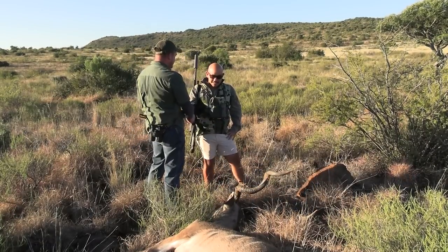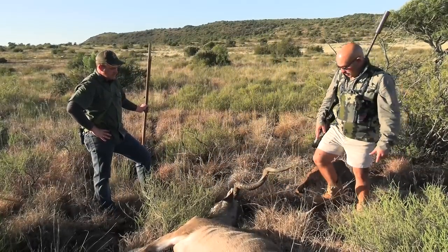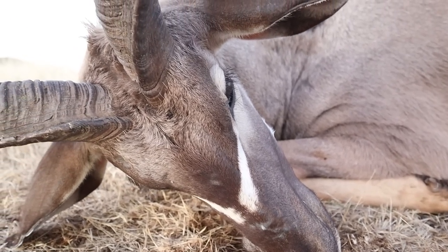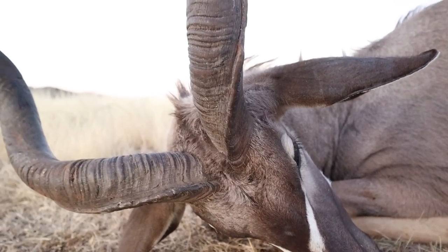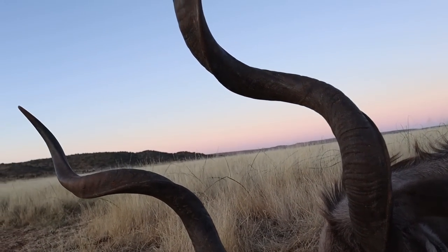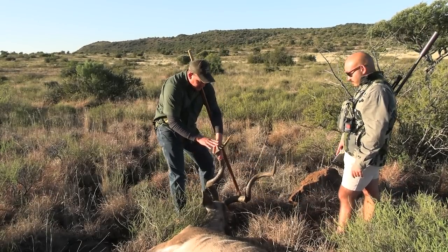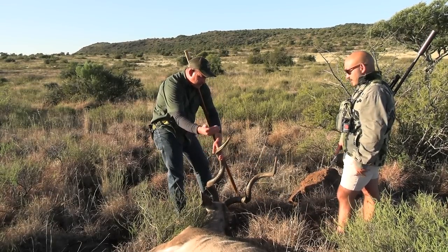Well done, sir. Thank you, sir. You can be happy with this kudu. I'm very happy with it. Look at these ridges. It's an old bull. Nice and thick. Old bull. Symmetrical curl. You see, like that other one was nice and wide, but his horns were still turning like that. They weren't closing again.